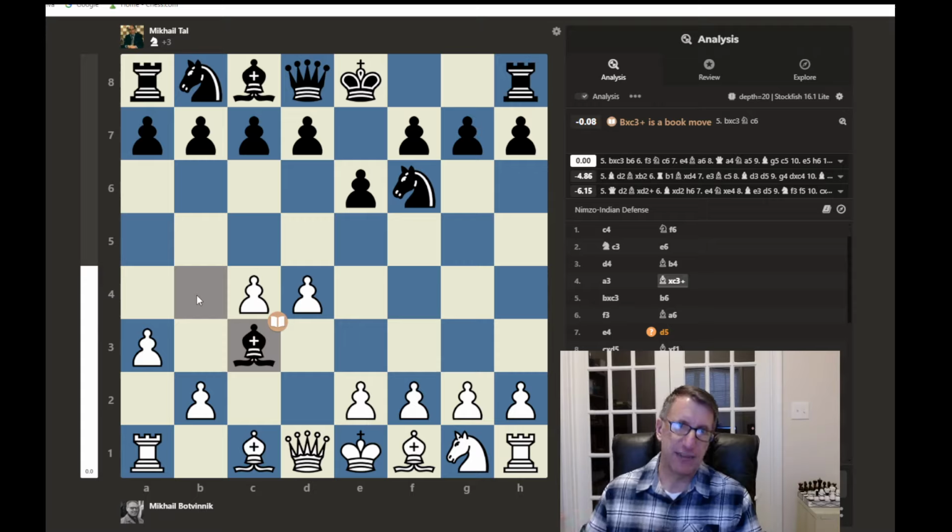Now, like I said, there's always exceptions where you might want to retreat the bishop and keep your bishop pair. And that's another good habit to get into, is to keep both of your bishops unless you have a good reason for giving that bishop up. And here, there is a good reason.